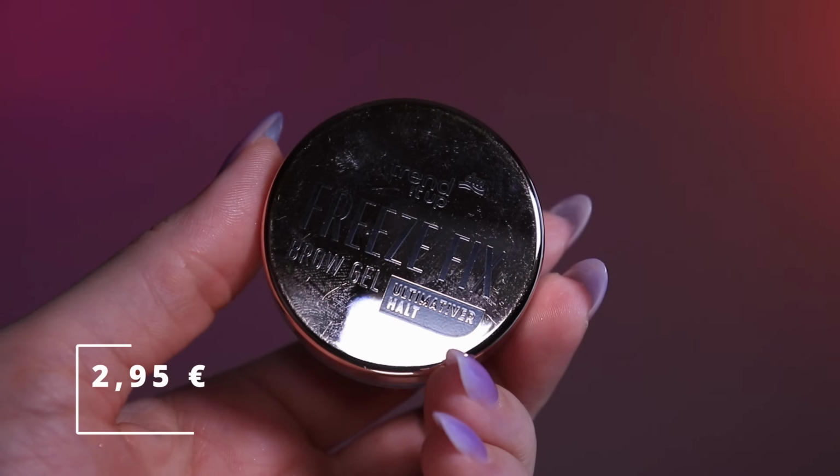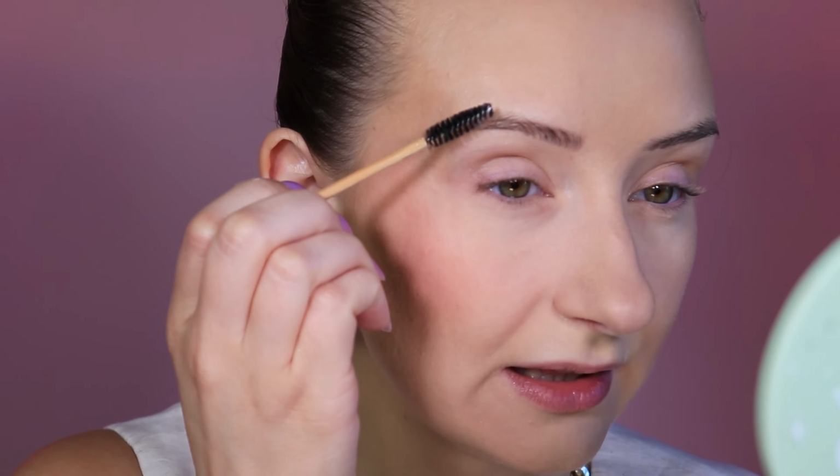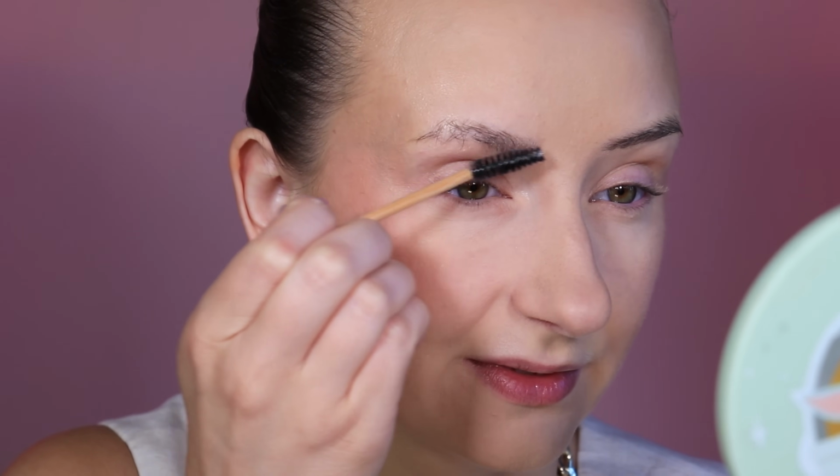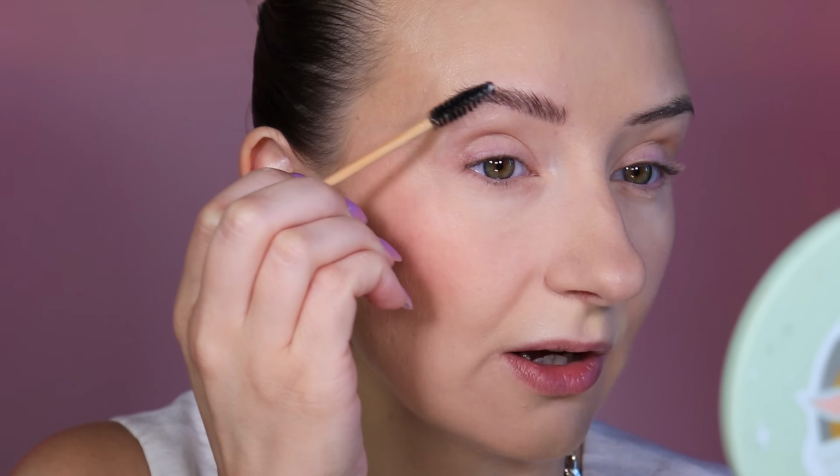Moving on, the next product to try is brow gel. And I like such products, I like such textures, but not all are great and long-lasting. Let's try this one, grab it a little bit, and let's use the cap. And of course, I need a brush. Ready? Hope it will work. Let's find out. Moving. And yeah, for now looks okay.